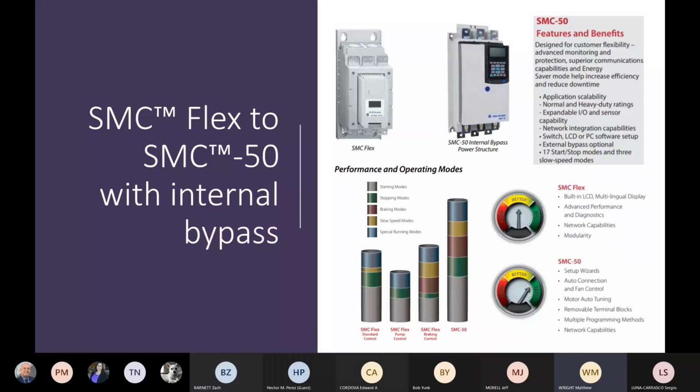This one is replaceable, which means you can use the copycat feature to move parameters from one soft start to the next. It also has 17 different start-stop modes and 3 slow speed modes. Next slide.